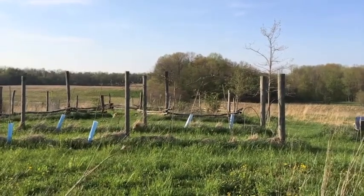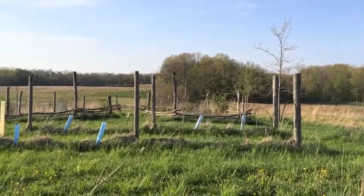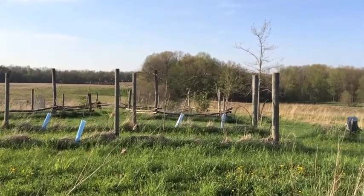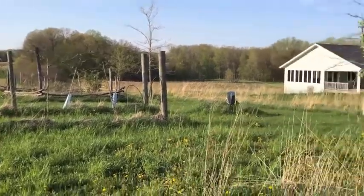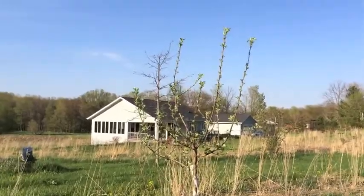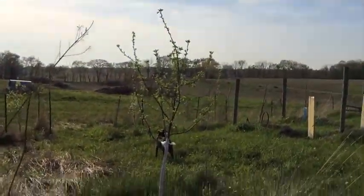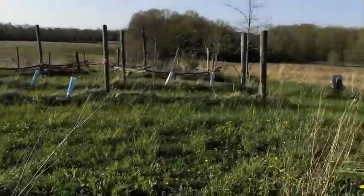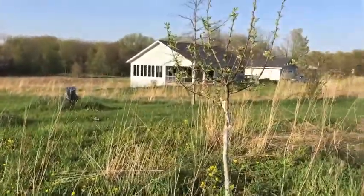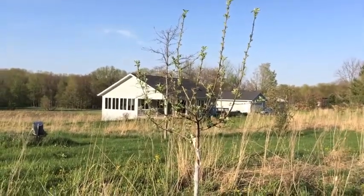One of the first trees I planted here on the Prairie Orchard probably about 5 years ago were actually two trees. These two gateway trees to my orchard, which are Honeycrisp apple trees. And you know, initially I didn't take very good care of them. The deer chewed on them, but recently I've done a much better job protecting them with deer netting.